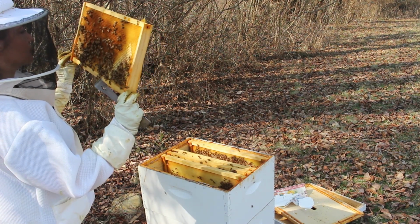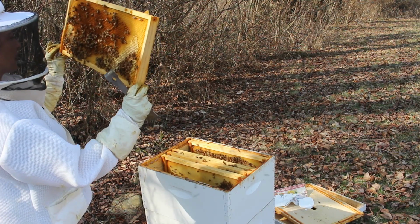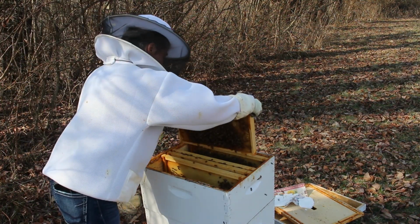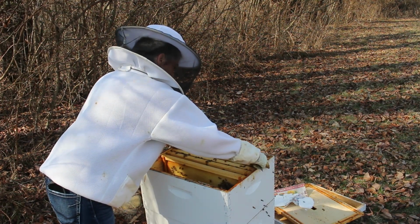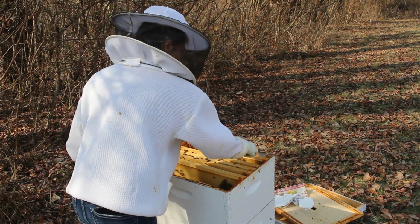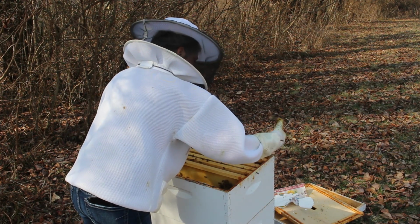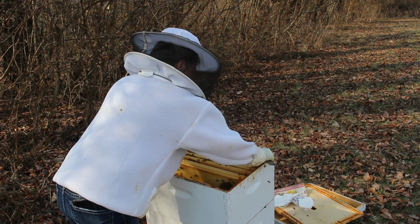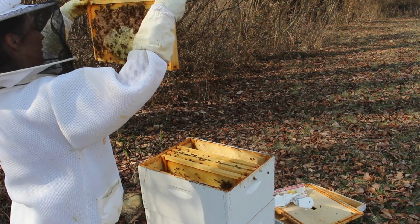And as I scan the bees, I'm just kind of looking for any signs of mites. I look at their wings, kind of look at the shape of their body, and they look pretty good. Last frame up top. And this is a heavy frame. Lots of honey still on this frame.